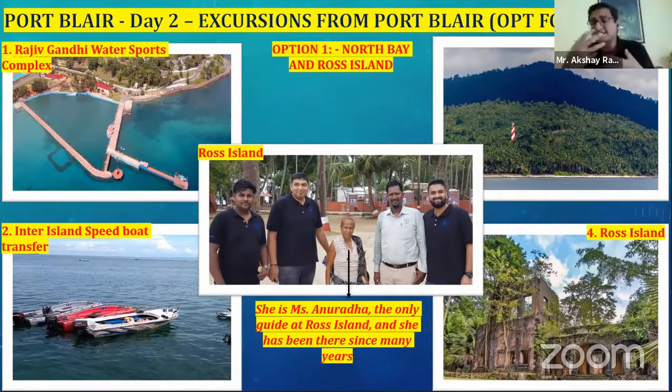So what is exciting about Ross Island is, if you like nature, history, and photography, you will absolutely love Ross Island. It is controlled by the Indian Navy. There are all these buildings that were grand 100 years back, but now have been broken down, and only the trees are holding the building together, what you can see in picture number 4. There are a lot of deer and peacocks on the island.